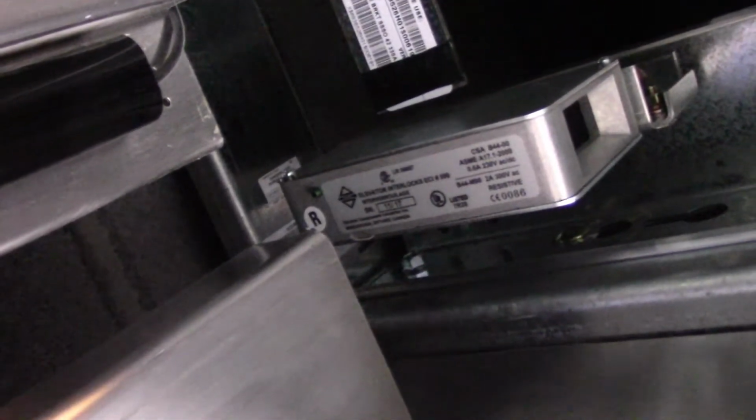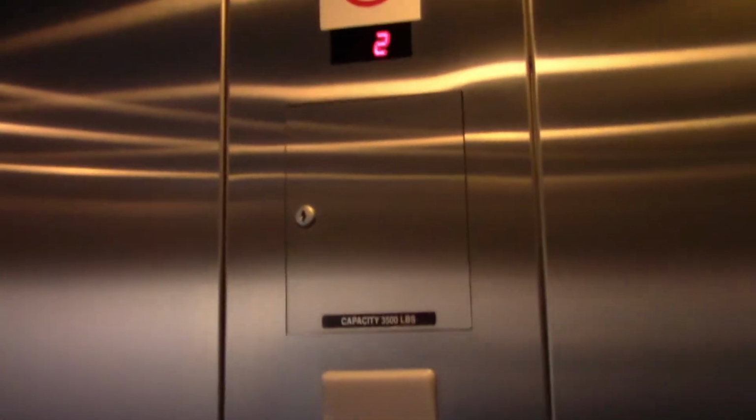So we go to PE4. Installation date on the interlock, 11/17. Let's go down to 1. Maximum capacity of 3,500 pounds. Let's get a cab view.